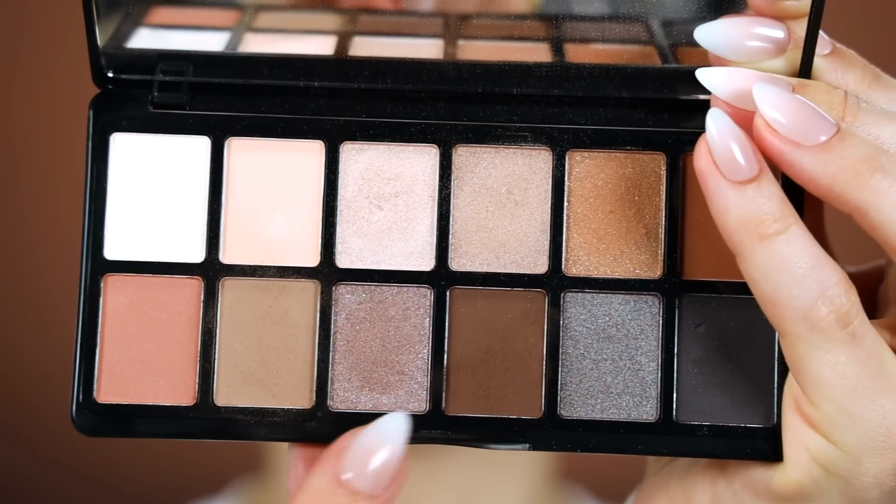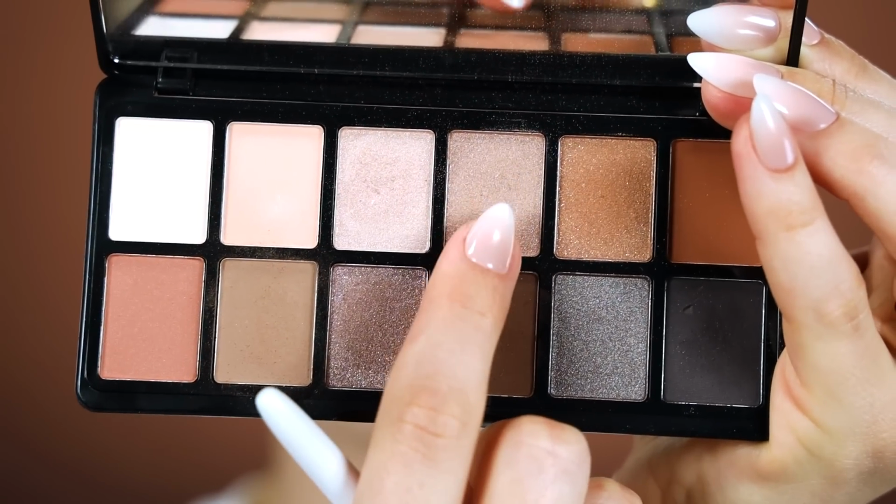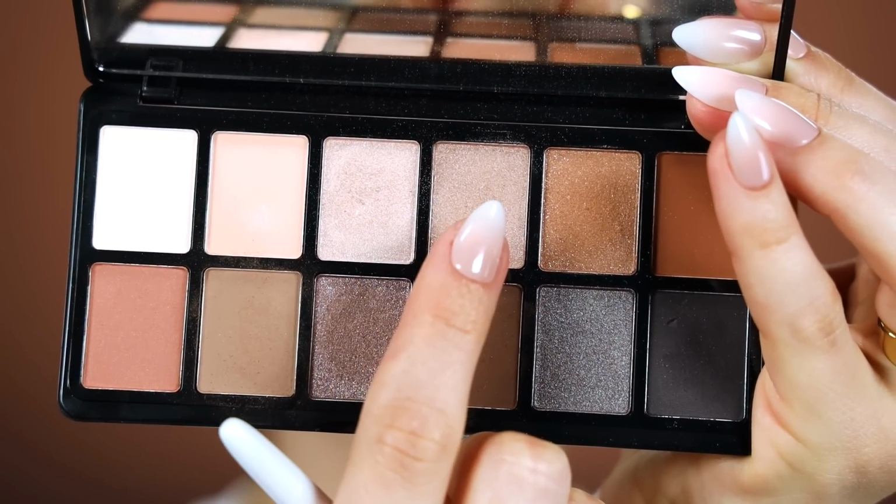So I'm going to mix this color right here with this one, because this one's a little too dark and this one's a little too light. I want something in between. So I'm just gonna pat back and forth between those two colors, and I'm gonna press this all over the lid.